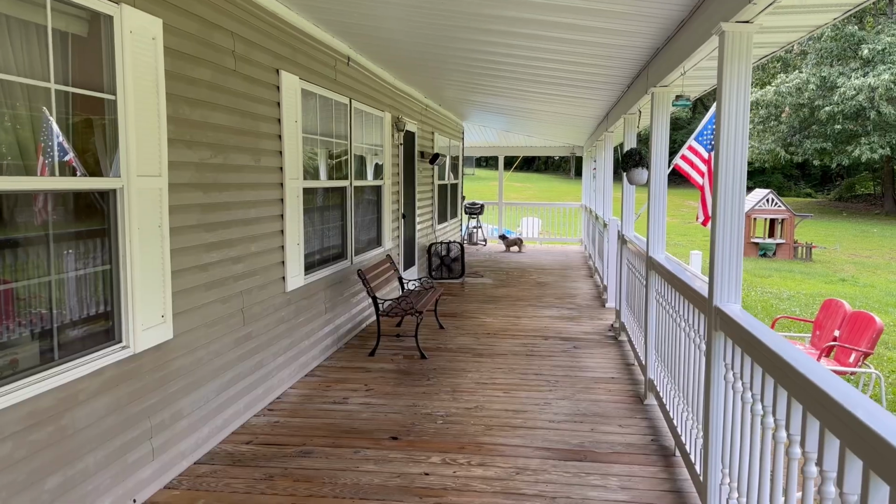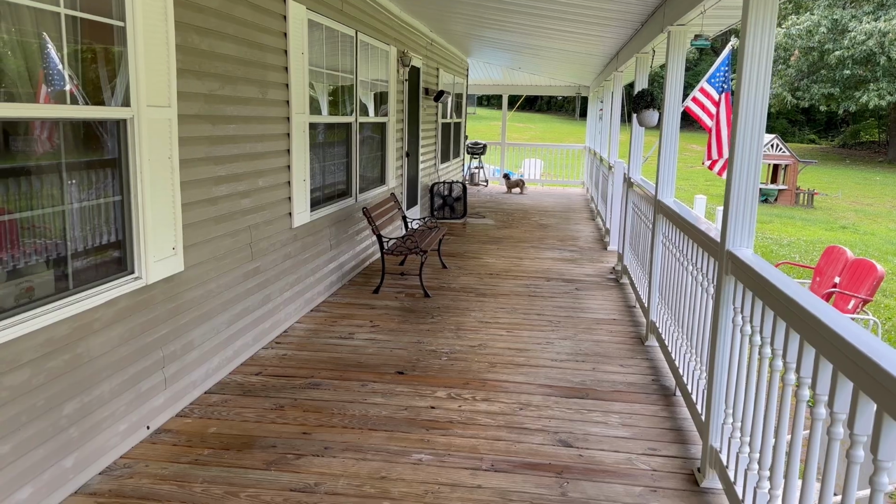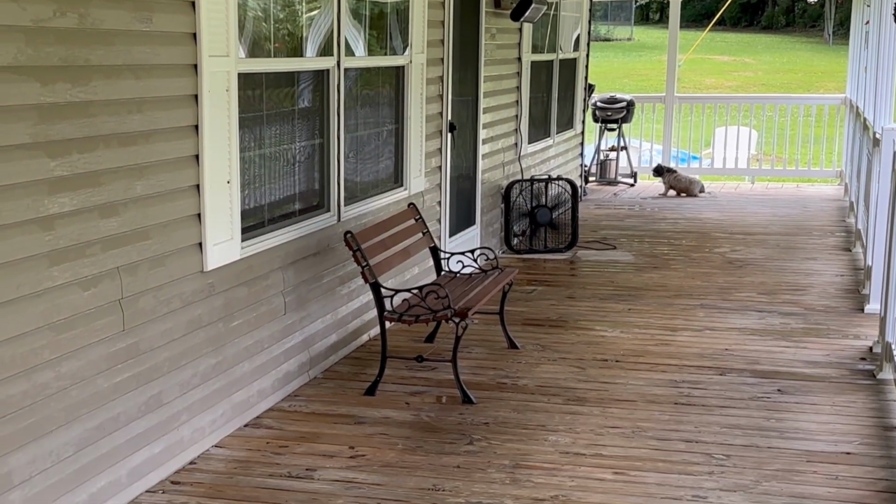And we cleaned everything off and sprayed the porch floor down real good, and we're just waiting for it to dry. And that is Mama's little doggy you see down on the end. Her name's Maggie.